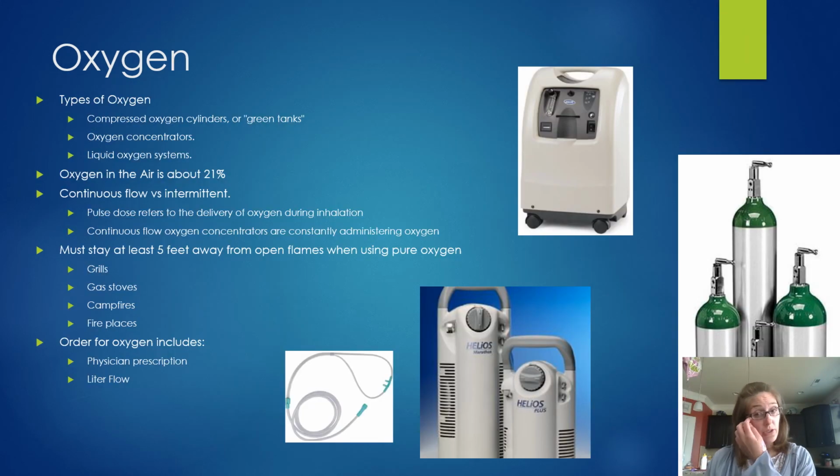Okay, so one of the treatments of COPD is oxygen therapy. And there are multiple different types of oxygen delivery. When you guys come to class, we use what are called E-cylinders. Those are the little green top tanks, and you can see a picture of those right here. You can have a home concentrator, which is what a lot of times you'll have at home. You have portable concentrators. Those are the ones that you can actually strap on and take with you, and they have a small amount of flow. And usually these are all used with a nasal cannula.